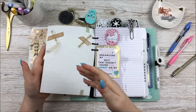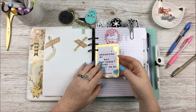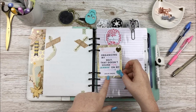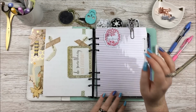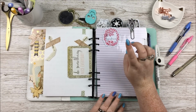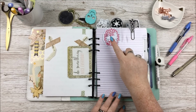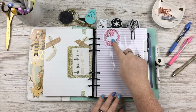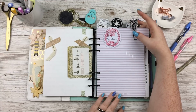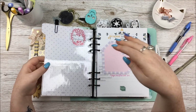So going into the guts of the planner itself, let's just ignore the back of that. I just couldn't be bothered to put anything there. Just got a cute little quote card here from Leslie Knope, one of the greatest characters ever written. I've got my Ms. Paper Lover clip here, which was a giveaway prize from My Pretty Week on Etsy, I believe, but I have a terrible memory for these things, so it might not be. I've got my beautiful Even Star paperclip as well. That was from... I can't remember. I'm sorry, I'm so awful.